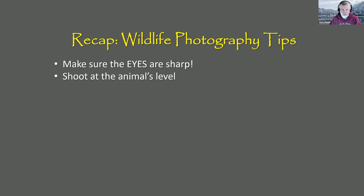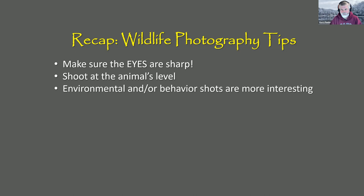If you can, shoot at the animal's level. The best example of this is I was walking out of the Refuge Visitor Center one day, many years ago in the summer, and I noticed a slug, it was a snail, very slowly making its way across some pavement. I got on my belly with my smartphone, got within about an inch of this critter, and I got a great picture. But it's only because I got down at his or her eye level, if you will, and shot the picture that way, shooting at their level versus shooting down on them.